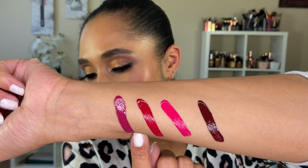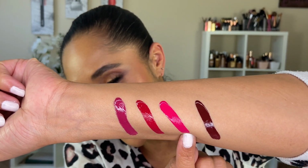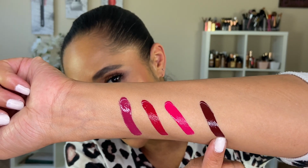So this one is by far one of my favorite lip shades that I own just across the board. I think, yeah, this is Unlocked. And then this duo was released around the holidays. It's currently on Fenty's website for $12.50 for both. They're mini sizes. And this shade is Unmatched and this shade is Underrated. So here we have Underrated, then we have Unmatched, Unlocked, and Underdog.